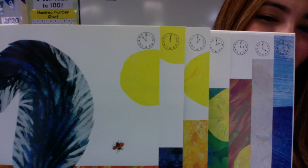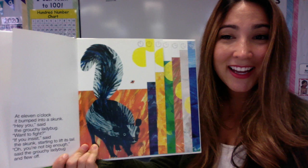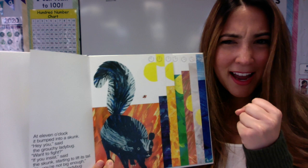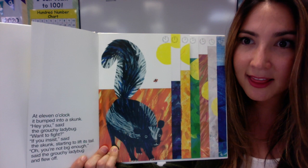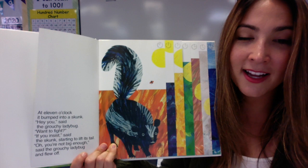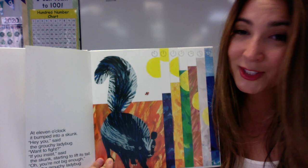Well then, after 10 o'clock comes 11 o'clock. And at 11 o'clock, it bumped into a skunk. And what did the ladybug say? Can you say it with me? Ready? "Hey, you wanna fight?" "If you insist," said the skunk, lifting its tail. "Oh, you're not big enough," said the grouchy ladybug, and flew off. When a skunk starts to lift its tail, it's about to spray out something stinky. So the grouchy ladybug does not want that.